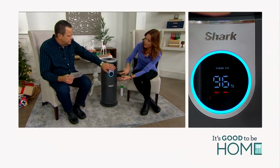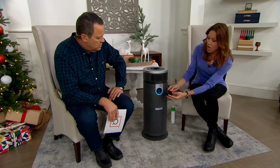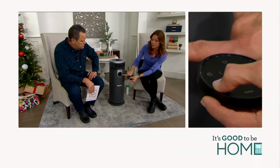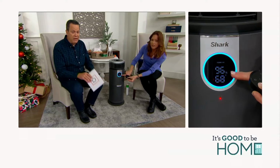Totally feel it. A couple other things here that are really cool. We've got a timer, up to 12 hours you can set this. Look at this, this is great for me. In my bedroom, I cannot have any light at night. That turns completely off. But it's still working. Heat is still blowing, and the purifier is still working.